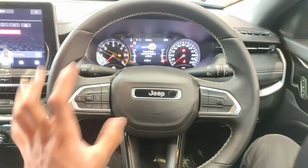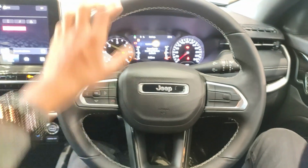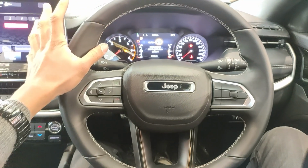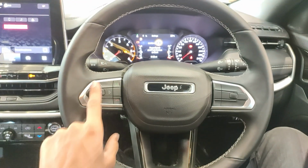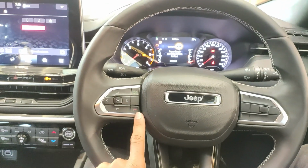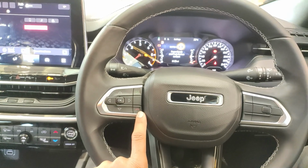Right, so now we're going to start with the interior features of this car, and we're going to start with the steering wheel. As you can see, it is a leather wrap steering wheel, very well built, and it's also a multifunction steering wheel. As you can see, we have buttons for this display over here. We have the call picking up button, call ending button over here.